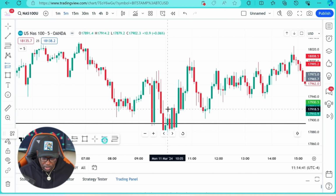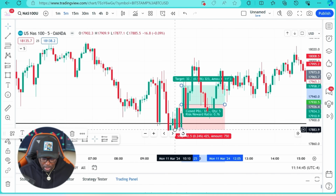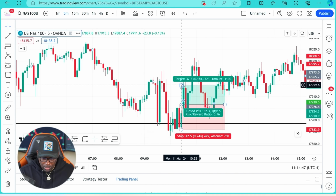I went long when it went above here for a quick scalp, and then put my stop loss below here, and then I went for this high right here, and I was done. Okay, so that was, again, looking for one level, one market, one time frame, etc. So let me show you some more examples.